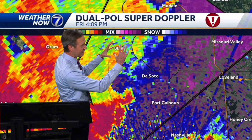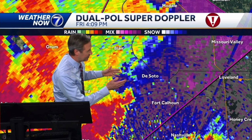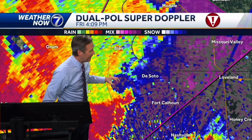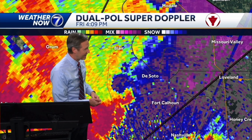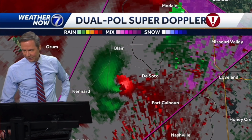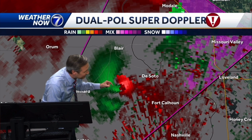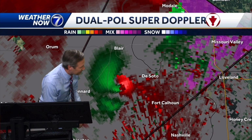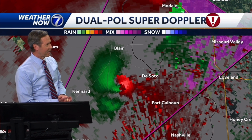So most of the Blair population is right here, and this is tracking just barely south of there, but there obviously are home sites, farms, there are people living in these areas. The concentration of population is a lot greater in Blair than it is just 3-4 miles south of Blair, but it's still right here. So I'm thinking that there's still a tornado there, and looking at this, we still have green coming toward Omaha, red going away. So I think this is still a tornado, unfortunately, tracking up.